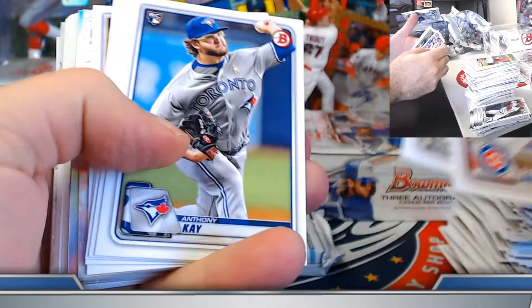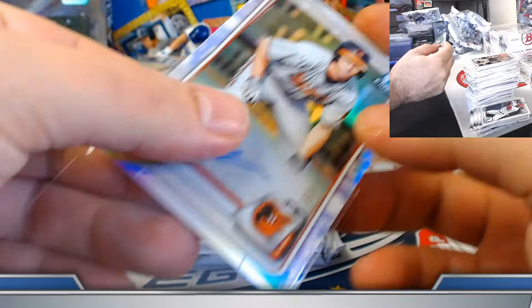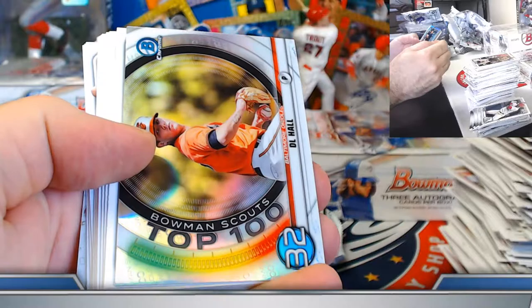Refractor autograph to 499. Adam Hall, Baltimore Orioles. Ryan on the board here. 487 out of 499. All right, not the craziest box there. See if we can step her up a bit. Chang, spanning the globe. Hall, top 100.